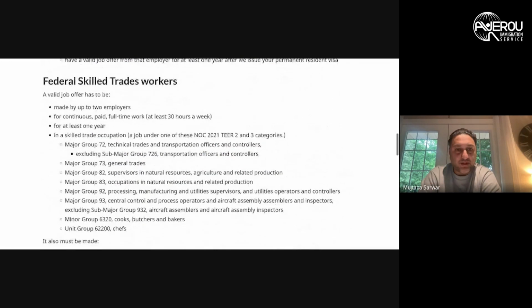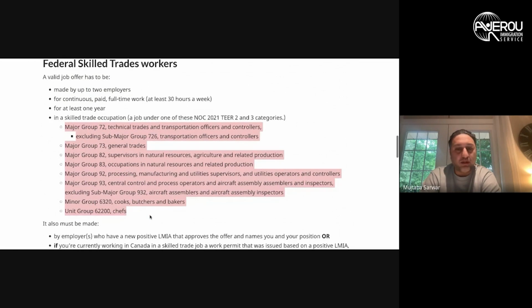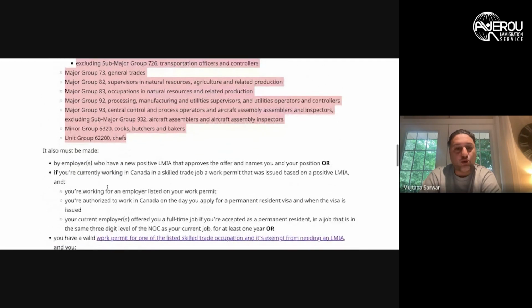Okay, this is where the skilled trade workers, so valid job offer, there's some further conditions that need to be met. It needs to be full-time, paid for at least 1 year. We discussed these major groups, so the NOC code has to be in one of these groups. And then who can give you a job offer? It has to be an employer who has a positive LMIA, approves the offer and names you and your position on the LMIA.